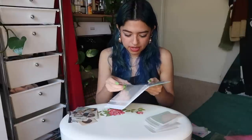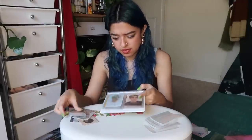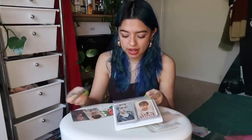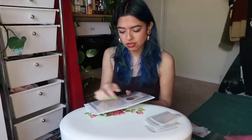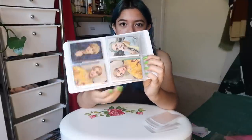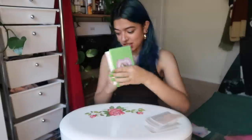Oh my gosh, what if I run out of space? What am I gonna do? I didn't pay attention to how many sleeves this collect book has. I think that's one thing I like about other people who have the big binder to store their PCs, because they just have it all in one place, you know? So I finished putting all of Kwon's PCs in here and I still have a lot more empty ones, which is good because if I do get more Kwon PCs, I'll have space.